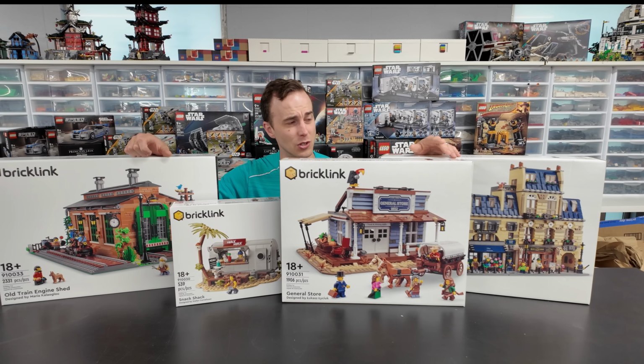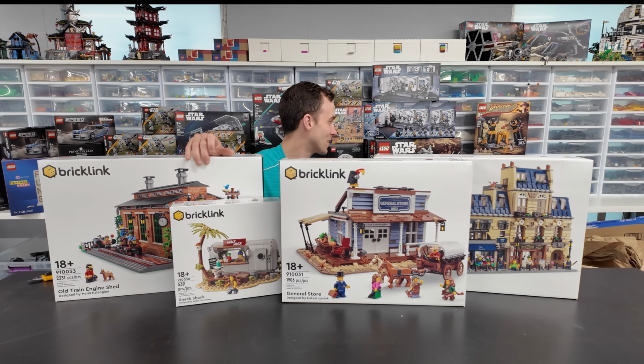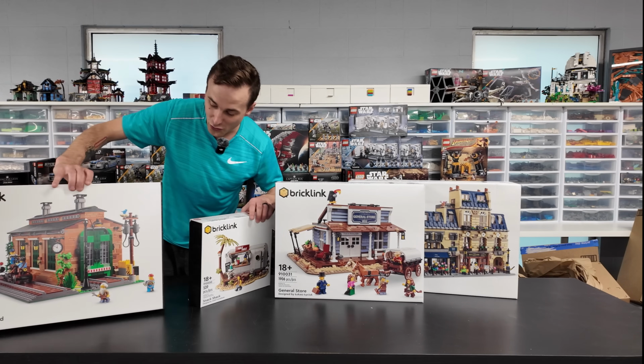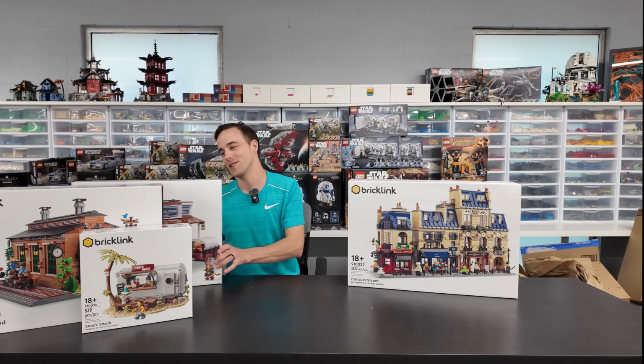There was also that castle, or the mountain fortress, I believe it was called, and that's going to go in the medieval area. So I got the entire series of Bricklink Designer Program stuff, and look at that. Oh my gosh, so many sets. You know, this was hard for me to do. Getting all this stuff is hard for me to do.